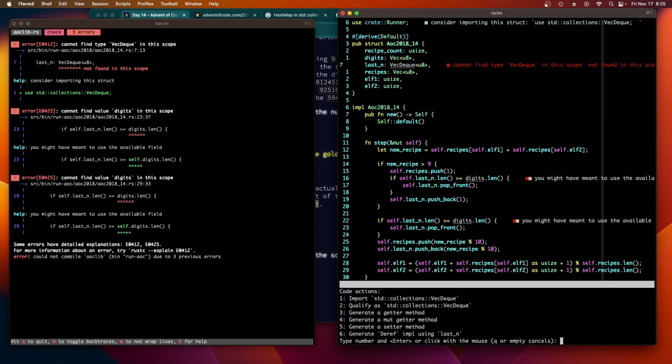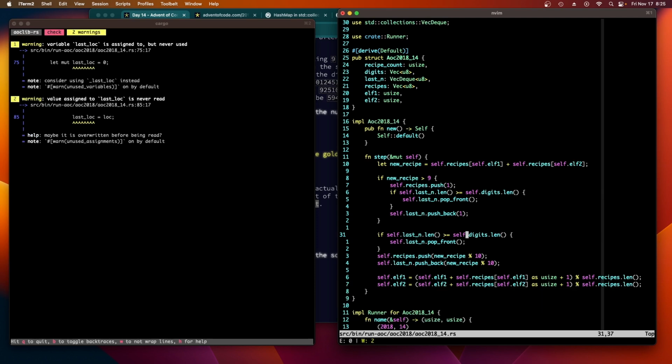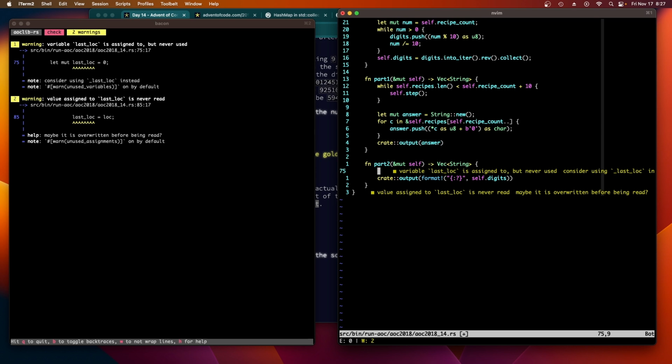Now what blew up? This, we need to grab it. Self digits. And then last lock is no longer used. So now for part 2, we don't need to do this. We just need to keep looping, right, until... Right, so now we got to keep stepping until digits is equal to the last n.